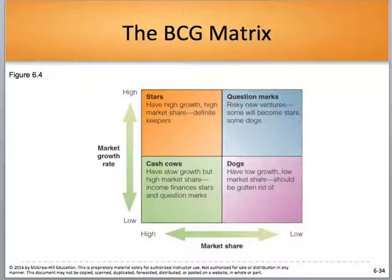So let's look at figure 6.4. This is probably a better visual. You have both a high and low market growth rate and a high and low market share. So you have your stars, your question marks, your cash cows, and your dogs, right? Under the stars, they have a high growth rate, high market share. They're definite keepers, right? You can see that. High and high.